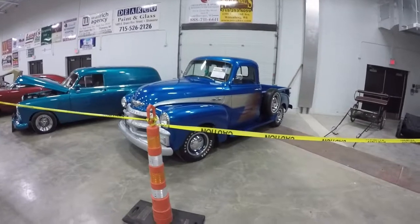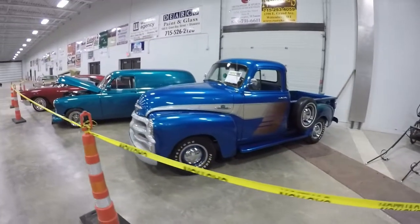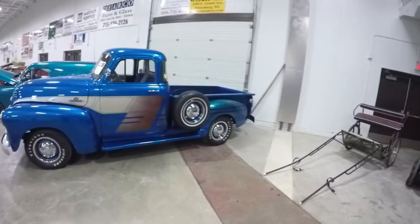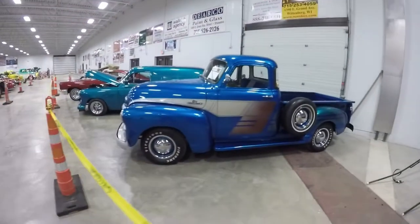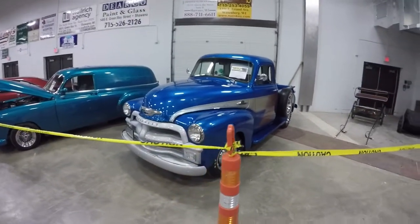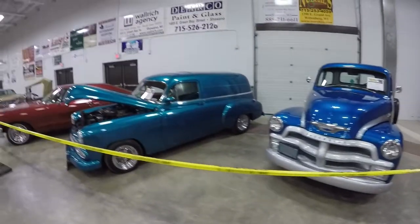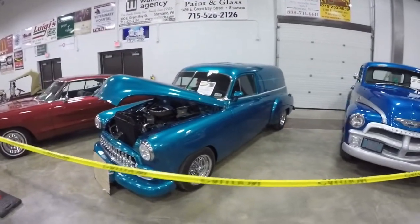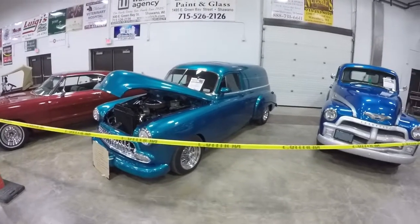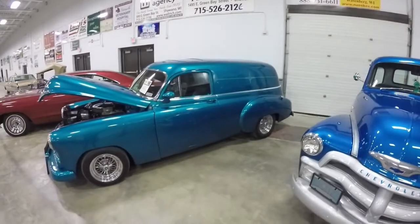And here we are in the last row, a 1955 Chevy. And I love the graphics on that. Boy, it's pretty cool how the silver fades back to kind of a maroon cloud in the back. Oh, and then it goes to green way in back. Interesting. Another beautiful pickup truck. And then we move to a 1952 Chevy sedan delivery truck. Wow, another cool graphic on the side of the panel. Very nice.